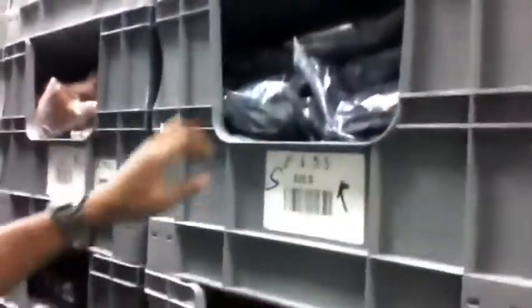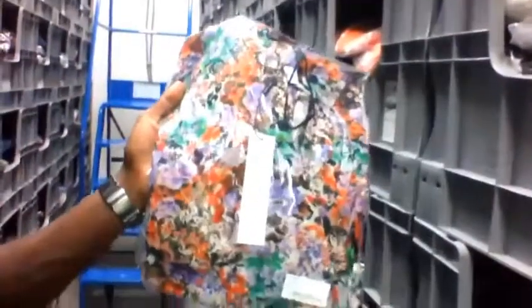So this is our work area. We have mailing bags, big and small. Most of our orders average 2 to 3 garments per order. And this is where we keep most of our garments, in picking locations. We have these pick locations that are just gray hard plastic, and each of our garments is packed individually.